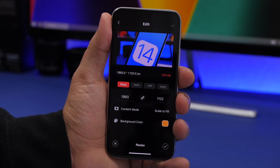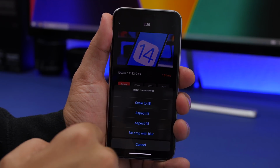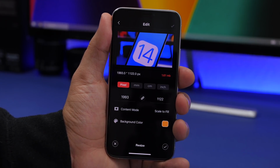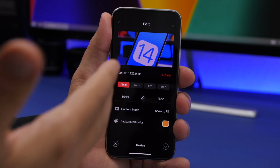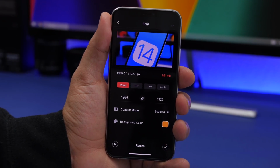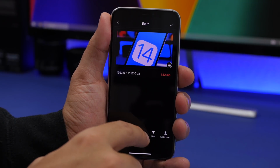You will have the resize option, so you can resize based on pixels, millimeters, centimeters, or even inches. And you will see here you have the current mode, so you have scale to fit, or you can basically fit the different aspects. And then you will have the background color, so if your picture is in another aspect and you want it to fit to another one, it will add that as a background color. So you tap right here, then you have the compress.